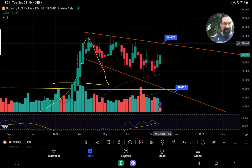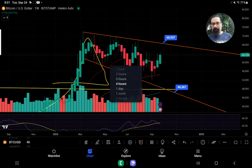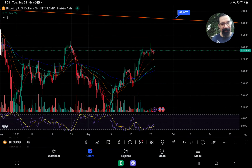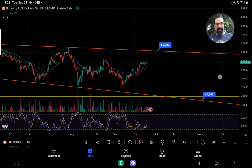But 68,907, if it's coming up in that kind of a fashion. Now, if it doesn't, because in the weekly it looks great. In the weekly, we got this engulfing candle. We created a new weekly high. And if we can keep coming up, we do have an upward resistance up there at 68,907, which is very likely. Like in this kind of a setup here, like we talked yesterday, just because it's bearish, if it is bearish, doesn't mean it can't come up there first and then completely fall out if it doesn't break over the top.